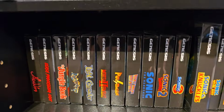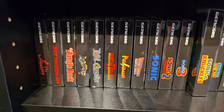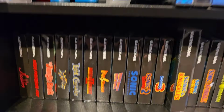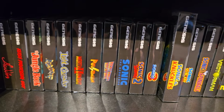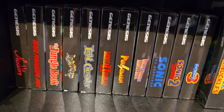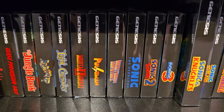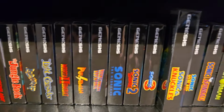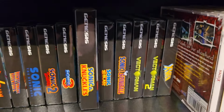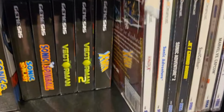My Genesis collection is basically a recreation of the Genesis games I played as a kid. Aladdin, The Jungle Book, Landstalker, Mortal Kombat 2, a reproduction copy of Pulseman, Rocket Knight Adventures. You hear more people talk about that nowadays. Back in the day, it was something people didn't really pay attention to, but that's a great kind of Sonic Mega Man hybrid clone game. It's really fun. Of course, we have all the Sonic games, including the spin-offs, Vectorman 1 and 2, and one of my personal favorites, X-Men.